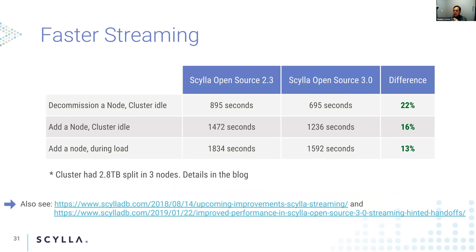We put this to a test, and you can see the results. If you want to see the details, they're in the blog that we quote at the bottom. We took a cluster of 3 nodes that had around 2.8 terabytes of data spread across those 3 nodes. And what I'm trying to do in the first example is decommission a node, so all the data that I have, I am sending to the other nodes.